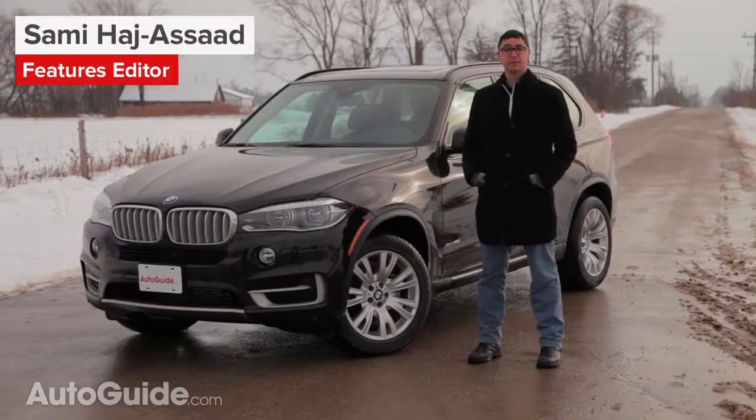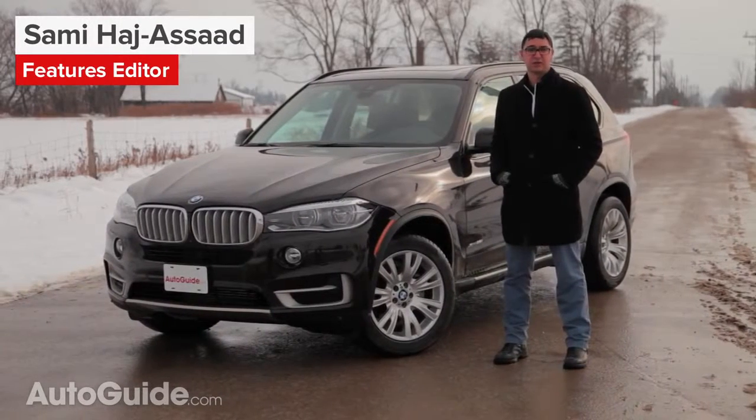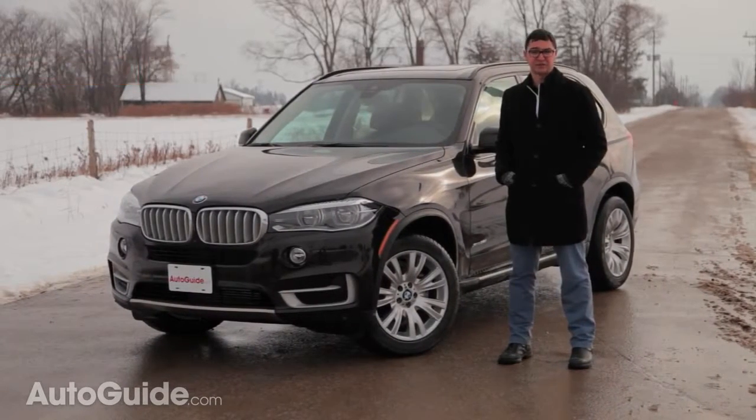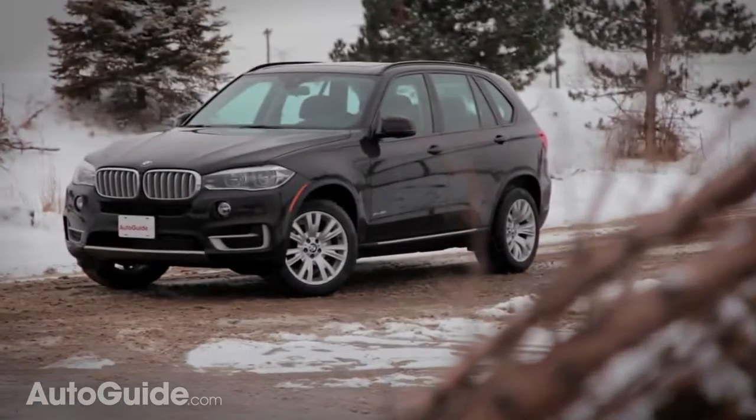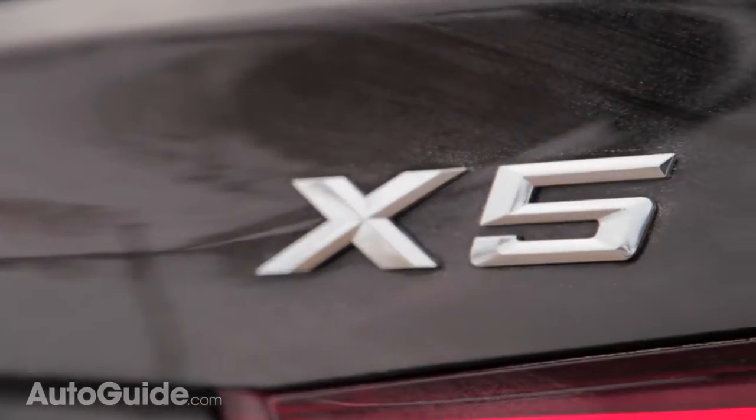14 years ago, BMW introduced the X5, an SUV that shunned off-road shenanigans for luxury, performance, and prestige. With the X5 now entering its third generation, BMW is sticking with that game plan. But is that enough to compete with a new crop of luxury vehicles?